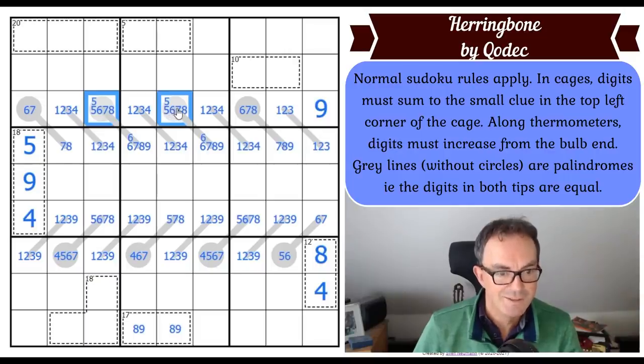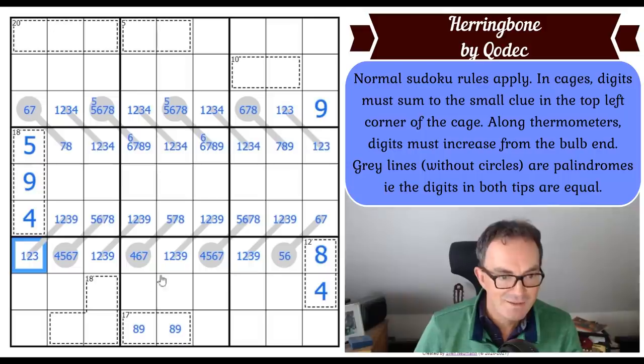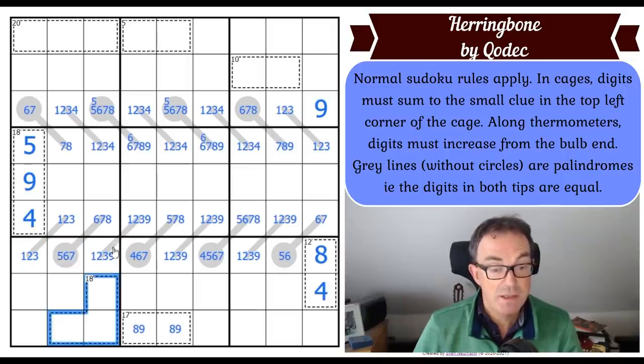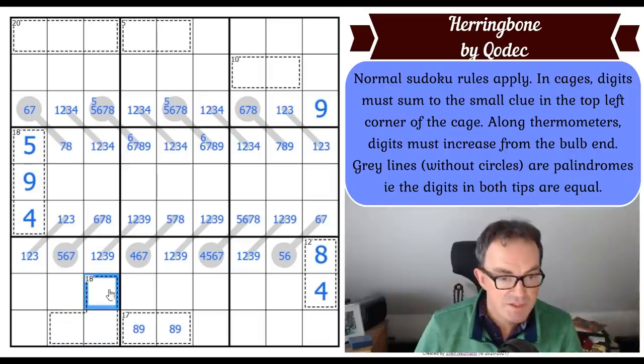Bobbins. I don't know what to do. That's not 9, so that's not 9. That's not 5, I suppose. That's not 5, so that's not 4. 5, 6, 7 is interesting, because that's in it. Well, it gives us this digit.